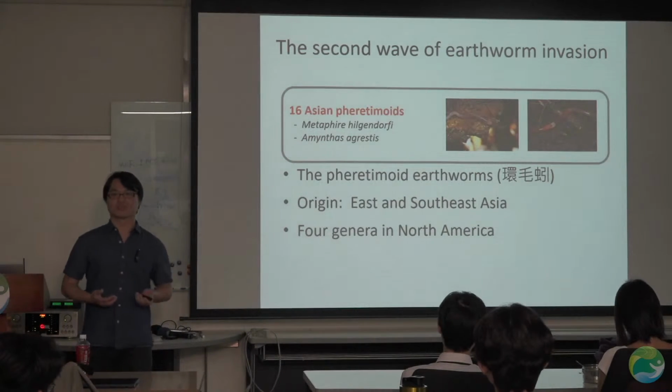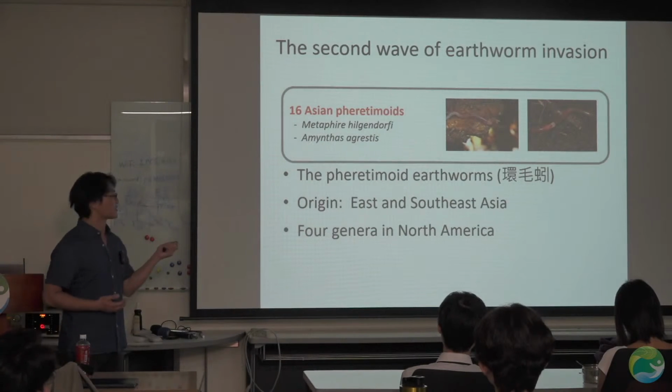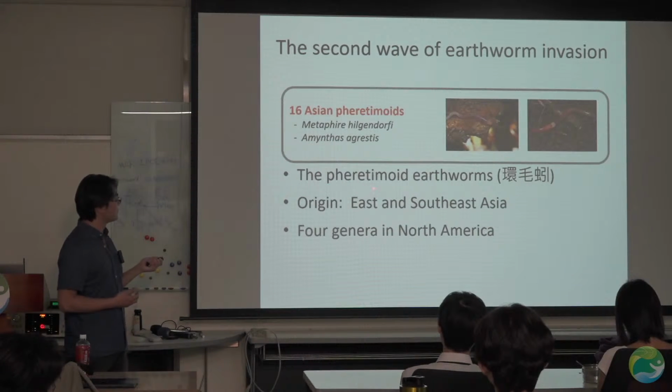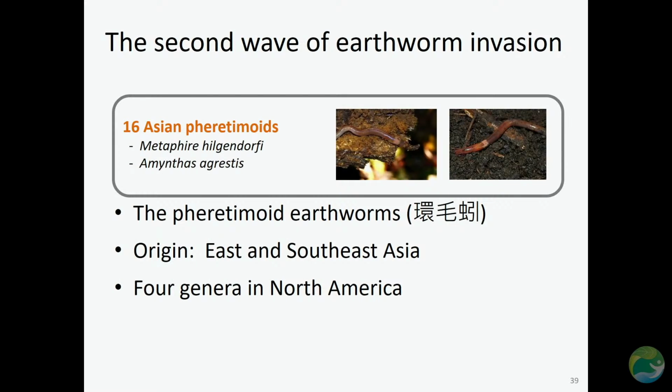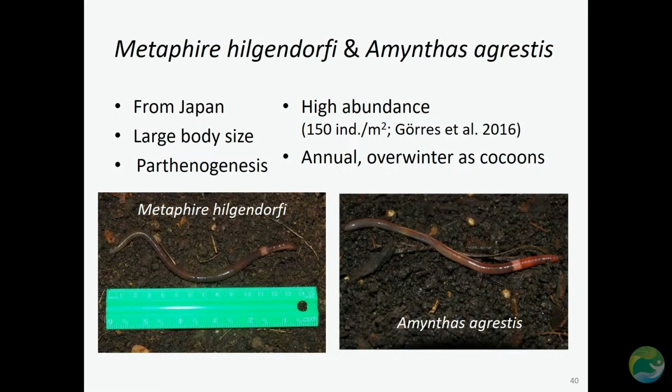And so these Asian earthworms, the question I just got earlier, actually belong to the Pheretimoid earthworm complex. They are originally from East and Southeast Asia. They basically include most of the species in Japan, most of the species in Taiwan. And there are now four genera in the United States. Among all these 16 species, there are 2 species that concern people the most. They are Metaphire hilgendorfi and Amynthas agrestis.